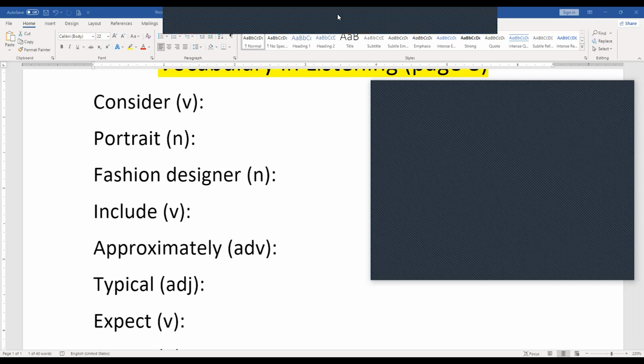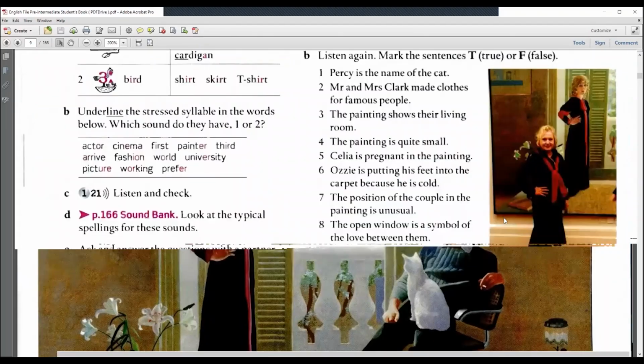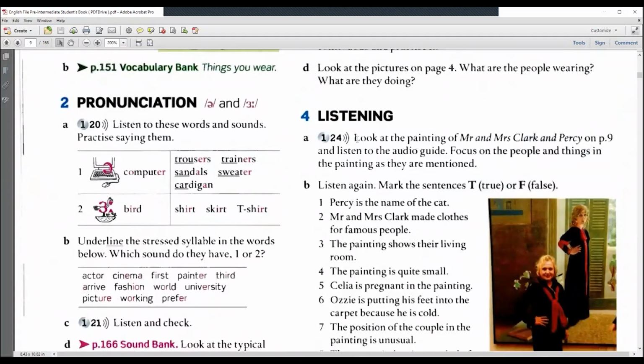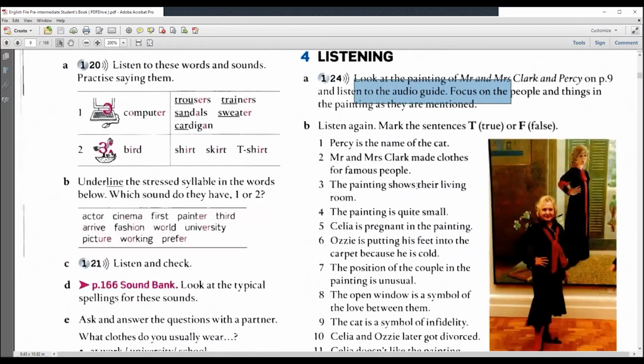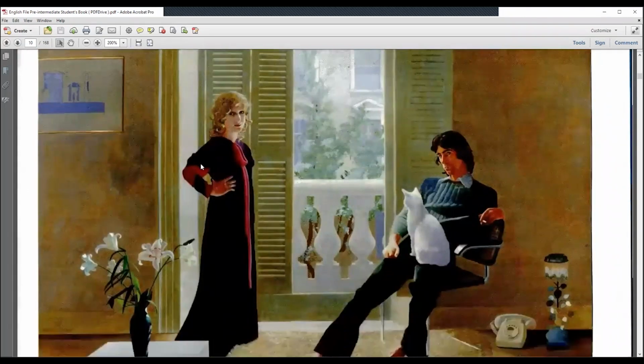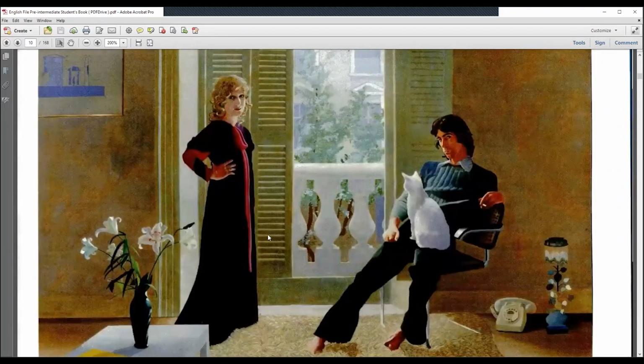Okay, that's done now. So let me get you back to the book and listen to this. So guys, find out this one. So just listen to this one first and look at the picture over here. Now pay attention to the listening. I'm going to play this for you. Just a minute. Sorry, wait. I'm checking the page first.